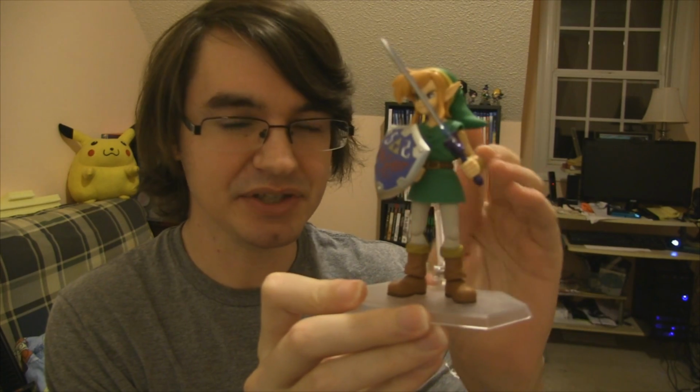And the first thing I got is actually really cool, this Link Figma, which is the first Figma I have ever bought. I got it for like $23.50 on Amazon, and I think it's still around $29 right now. So yeah, it's one of the cheaper Figmas on there at the moment, and it's so cool.